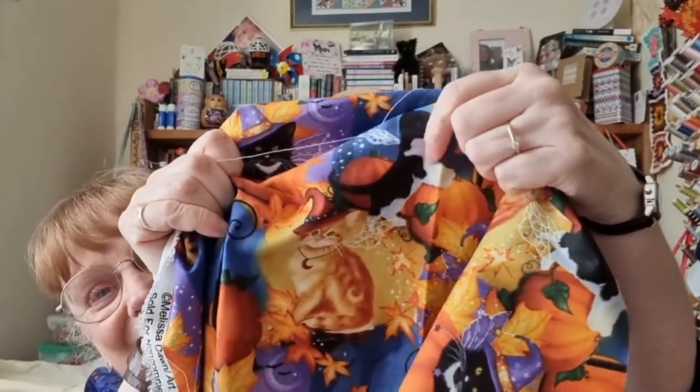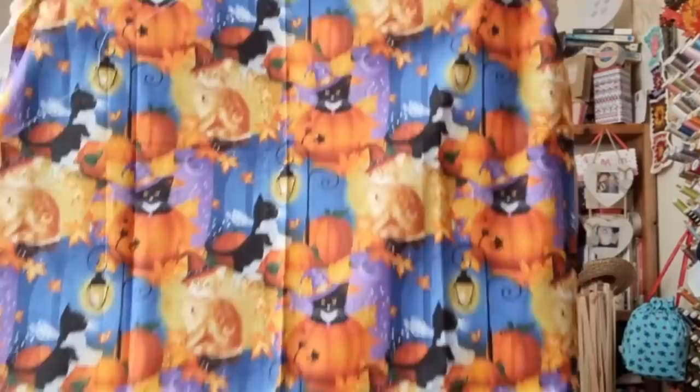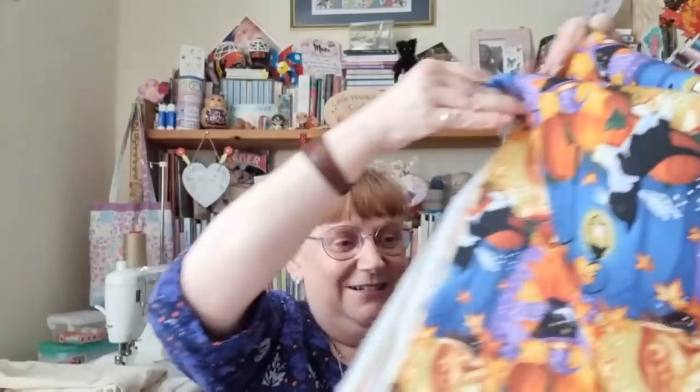And as soon as I opened it, when Glenn came home from work, I said, look, who does that remind you of? And he said, oh, Tibby. Oh, but it's just beautiful. Absolutely gorgeous. Look at the pumpkins. Oh, I love it. Absolutely love it. Oh, I really do.